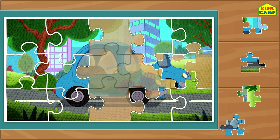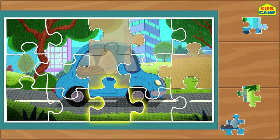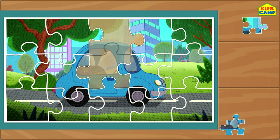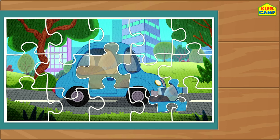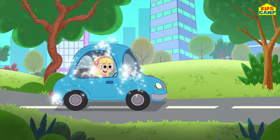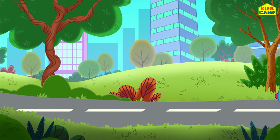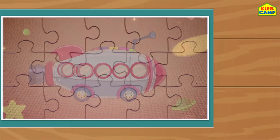Wow! This is so much fun! I like puzzles, don't you? No, that doesn't seem right. Now it is! Perfect! My car! Vroom, vroom! And now we have a spaceship!